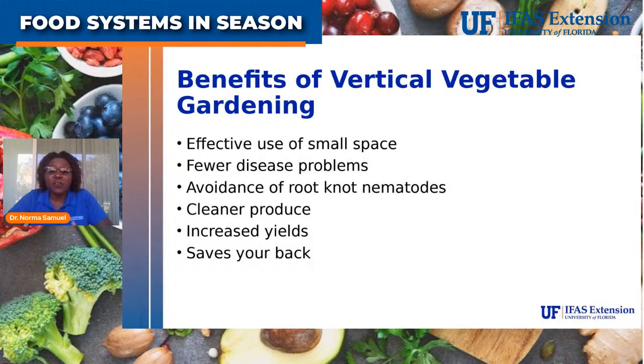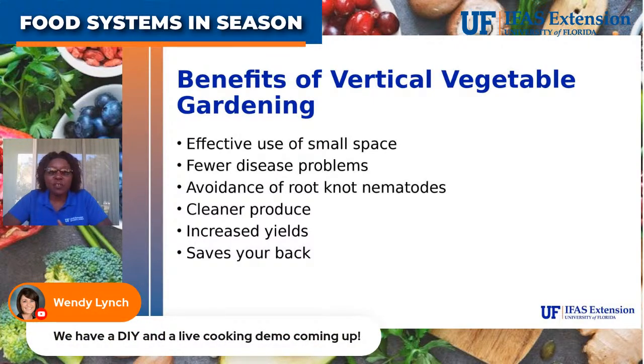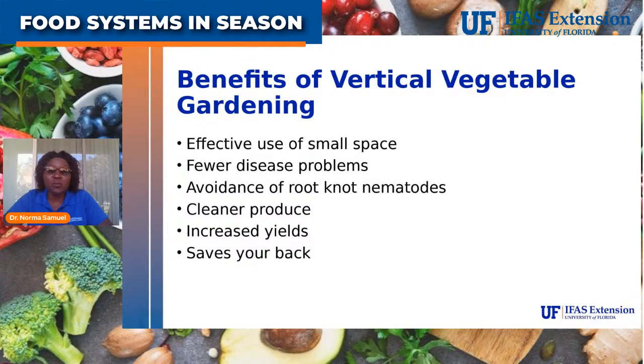You'll encounter fewer disease problems. As you know, when you plant in the soil, you have soil-borne diseases that you have to contend with. So if you're planting vertically, it's a way for you to get away from some of those diseases, especially a problem that we call root knot nematodes that is prevalent in our sandy soils. So you can get away from root knot nematodes by growing vertically.